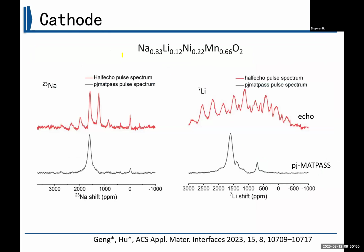At last, we talk about how we also use NMR to study different kinds of samples. For this kind of sodium batteries, you have to use the PJ MATPASS to acquire good signals, especially for the lithium ions. And PJ MATPASS was developed by Zhengwen Gan and Professor Gregory.